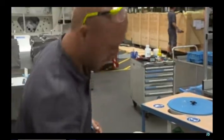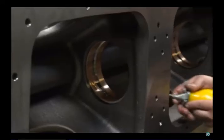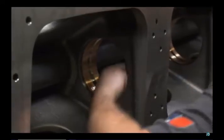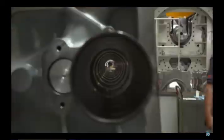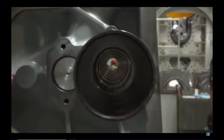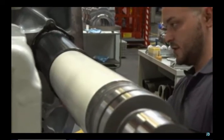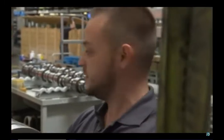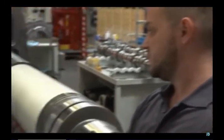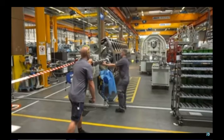Guide connections have to be greased and running surfaces oiled. The men then push the camshaft into the 6-meter-long channel, section by section, making sure nothing gets tilted. That's fine. A bit lower. Then you'll see it coming. Down a bit more. The initial phase is completed.